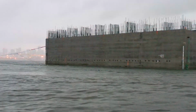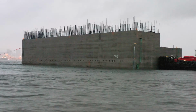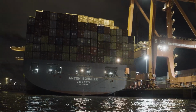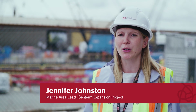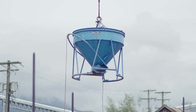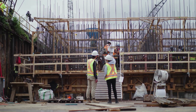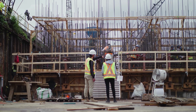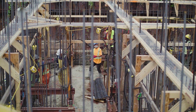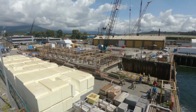A caisson is a large concrete structure, and they serve as the berth base at the terminal so the ships can moor or berth against them. What's unique about it is that we're building the caissons with a slip form method. The slip form method is pouring your concrete at a continuous rate to create a large structure. You see slip forms a lot with grain silos and structures above water. But with a caisson, imagine a 6-story building underwater.